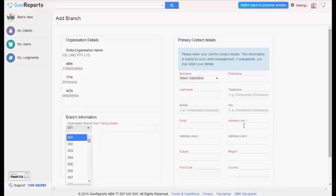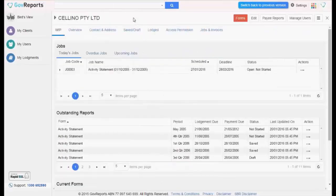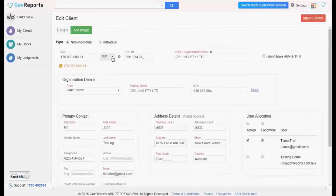If it's the same person, you put in the same person. Sometimes a different branch might be managed by different managers, so you put in the details of the right person. But otherwise, you may need to change the branch number, because sometimes when you contact the ATO, maybe to manage a payment plan or something like that, they do tend to change the branch number. And then when you're trying to lodge, it says that you don't have the authority to lodge. So in that case, you go into Edit, and you can change the branch number of the client that you're working on. Also, you can add the logo for the clients as well.